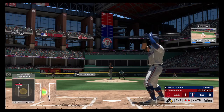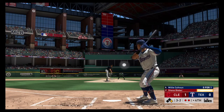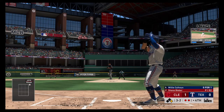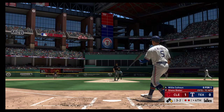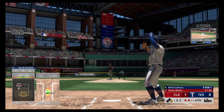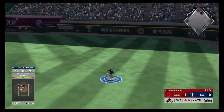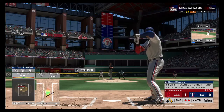Fouled off. Three and two to the Rangers designated hitter. 3-2, two out, runner on first. Lots of possible outcomes on this pitch. And he fouls this one off. Shoots this one over to first. He lays out for it, but he can't pull it in. And that runner will go no further than second, as there are two aboard now.